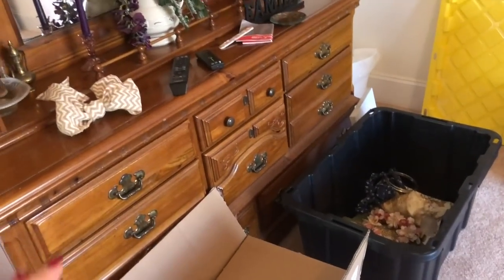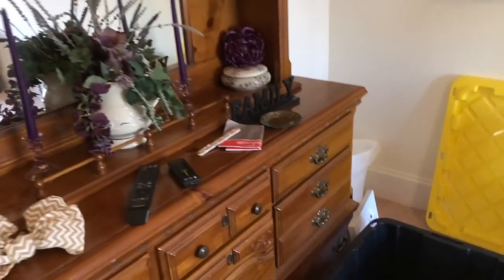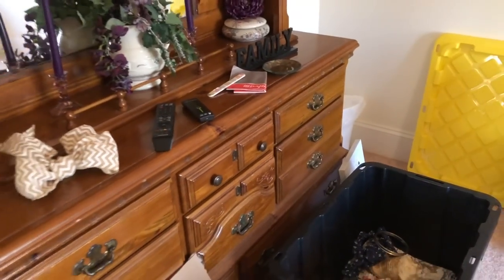And I am fixing to get in here and pack up some of the stuff off of this dresser. This stuff is going to be taken to Goodwill. No, I'm not willing to sell it. No, I'm not willing to give it to anybody. I'll be taking it to Goodwill, and somebody there will benefit from having this furniture.